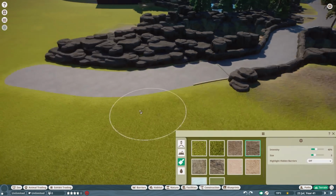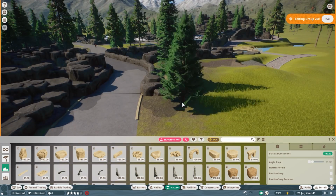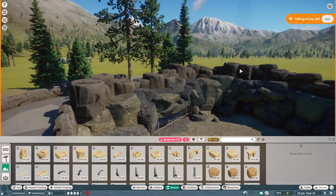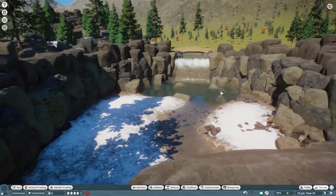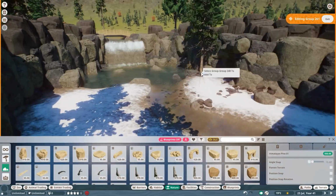And also using the dead Himalayan trees, I think that's what they're called, for some decoration in the habitat. I do really wish that those dead trees would definitely be used by the Siberian tiger, as in climbing frames and stuff. I do miss out on that a little bit.